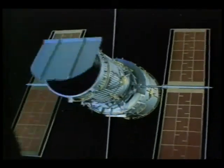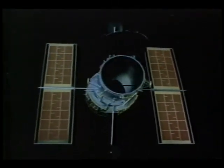NASA is responsible for developing, operating, and maintaining this bus-sized space observatory. With its unparalleled goals, the Hubble Space Telescope poses a much greater challenge to operate than ground-based observatories or the satellites that came before it.